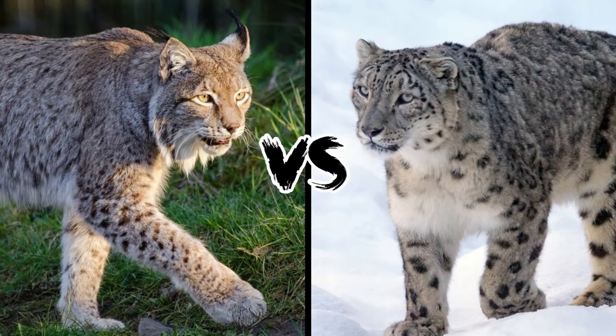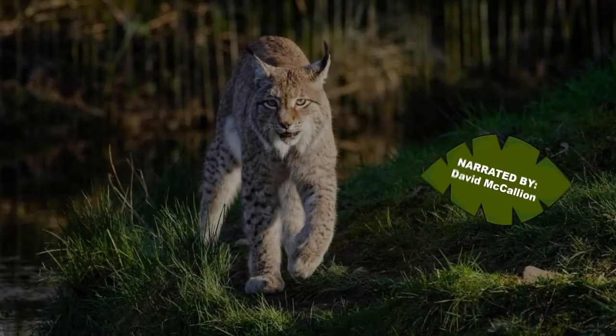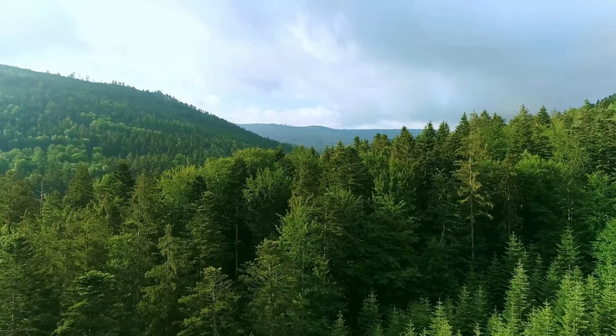Lynx versus snow leopard. Who will win this battle between these two cats? The lynx is a solitary cat that haunts the remote northern forests of North America, Europe, and Asia.